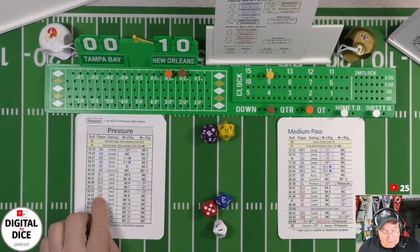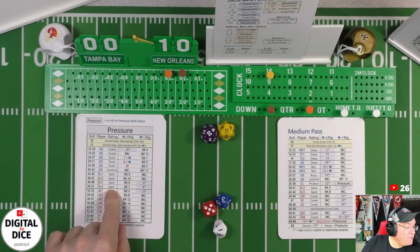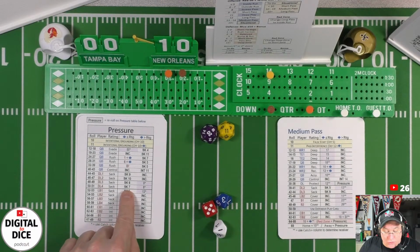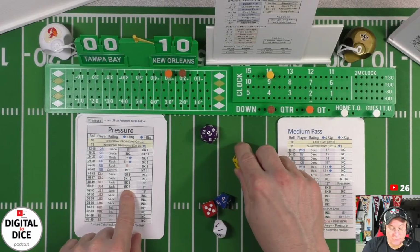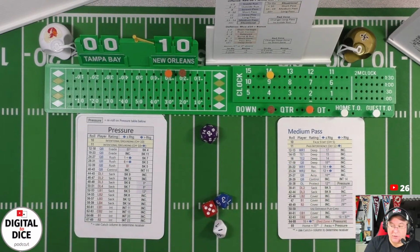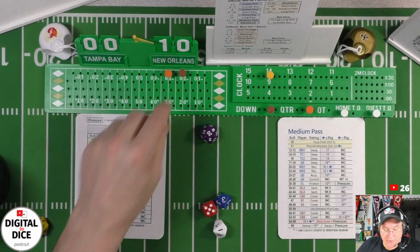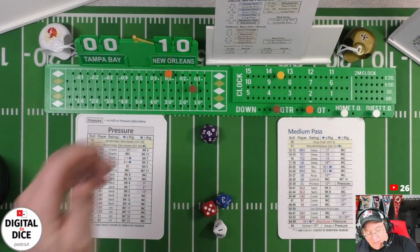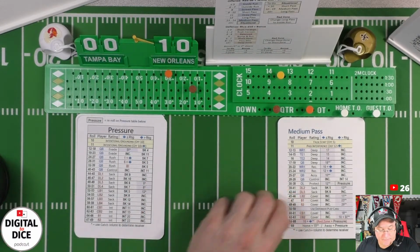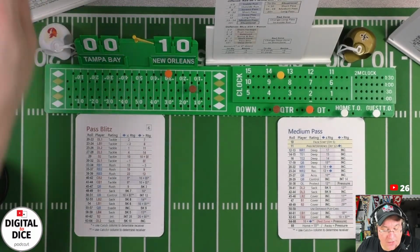A 51. Is DL4 sack 3? Glenn Robinson is sack 4. That's going to be a sack and a 7-yard loss, and we check for a fumble. Okay? And his fumble is a 2. So it's a 7-yard loss. A 1 or a 2, he fumbles the ball. No, he doesn't. So 7-yard loss. So 5, 6, 7. So a big play by the Buccaneer defense, and that's going to force a punt as they get to Archie Manning for the sack.